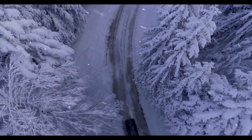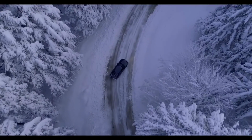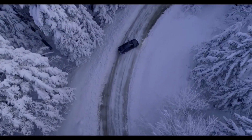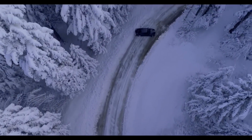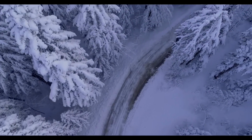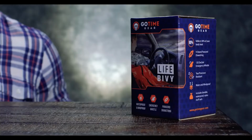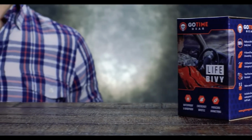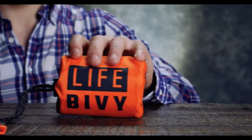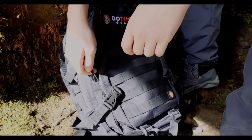Stranded outside or in your car during extreme cold, without a shelter or way to stop your core body temperature from dropping, you'll quickly become hypothermic, and you're facing a life or death survival situation, one that causes more deaths each year than every other survival situation combined. Go Time Gear's Life Bivy Emergency Sleeping Bag is designed to serve as your emergency blanket, survival shelter, and survival sleeping bag, all in one.